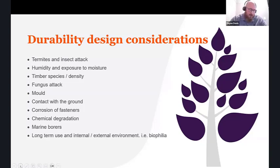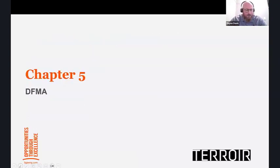Hence why the top structure ended up being a steel frame cladded in timber because of the external environment, the long-term risk around having to get out there and having to maintain it as a pure timber structure. Whereas if it's a cladding, it's less of an importance.